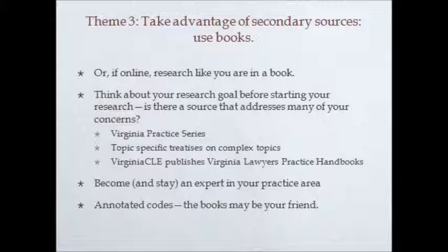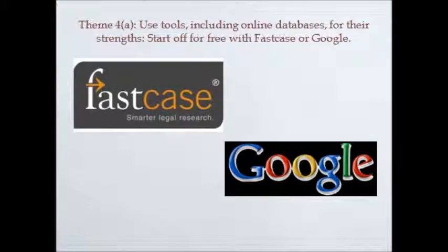And honestly, we think that secondary sources, which are often in print, and things like annotated code in print, save you time by helping you do better research for finding your sources. They help you see the big picture, and they help with your analysis. It doesn't mean that we think you should never use online databases. We think the most important thing to take away from this part of the presentation is that you have to use tools, including online databases, for their strengths.